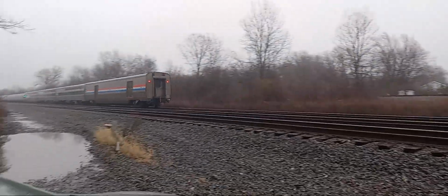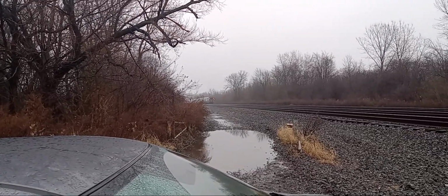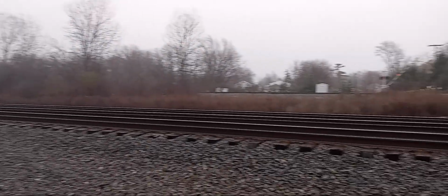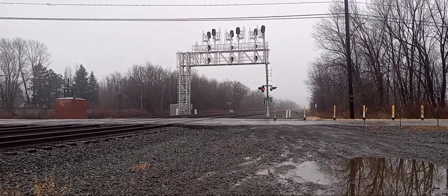Symbol on that train is AMTRAK 48, originates from Chicago, Illinois, terminates in New York City, New York. All on this December 2nd, 2023 on Hunter Stewart Hobbies on YouTube.